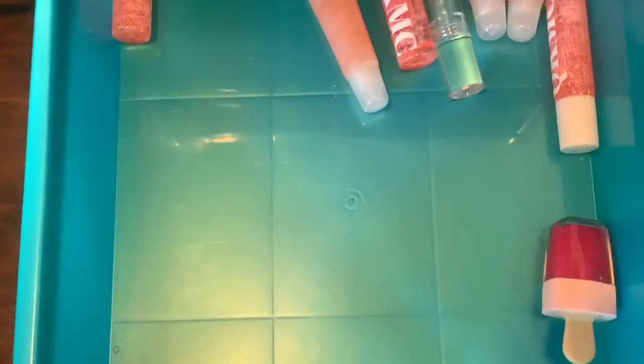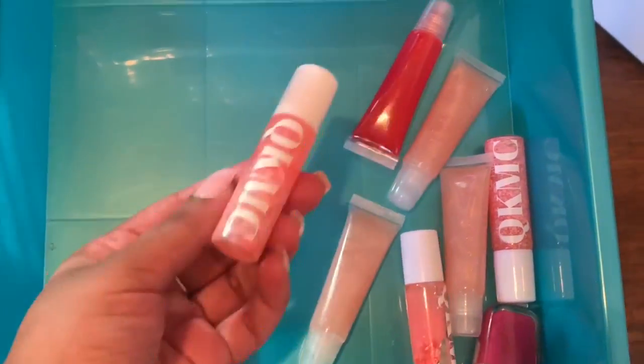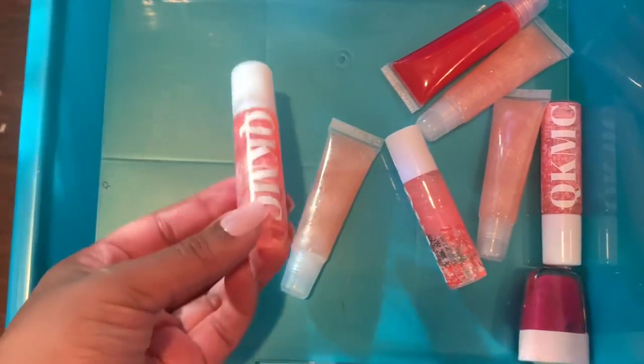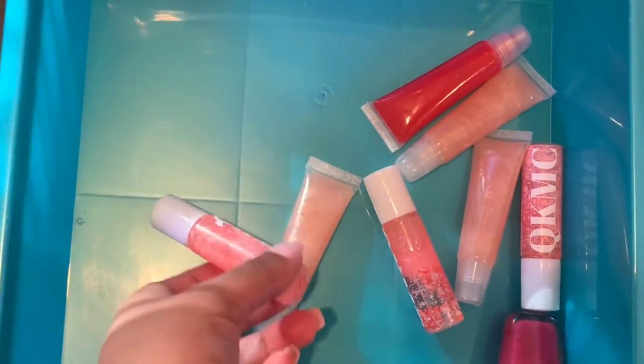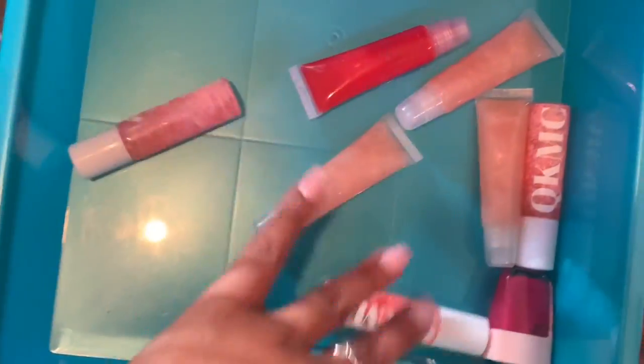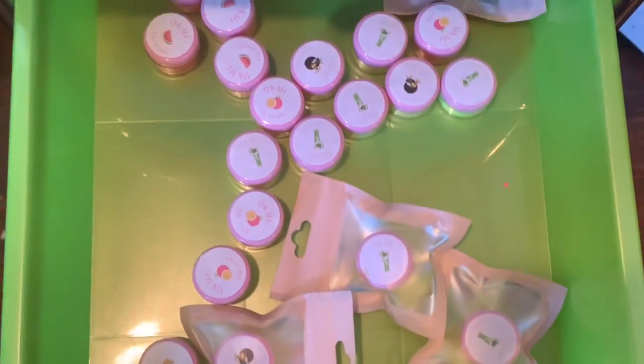This one is just leftover glosses. These are not up on the website. This is just extras and lip oils, extras that sometimes when people order a certain amount, I'll just grab a gloss from here and put it in their order for free. This is that random stuff. And then in this one is lip scrubs.